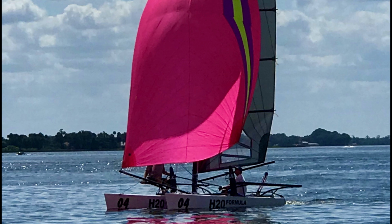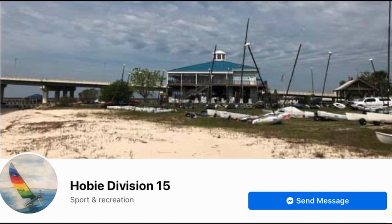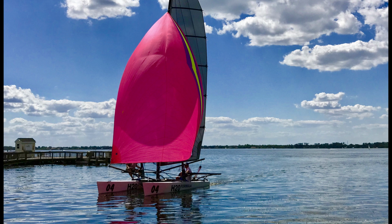Now Tiger's no stranger to catamaran sailing. He's been a Division 8 and Division 15 Hobie sailor since the late 80s. And his racing crew is Craig, pictured here having just finished second in the 66th Mount Dora Sailing Regatta. He also occasionally sails with his wife, Glenda, when the wind is a little bit lighter.